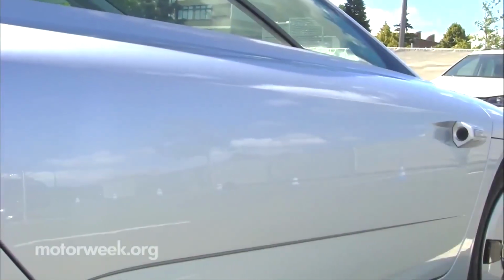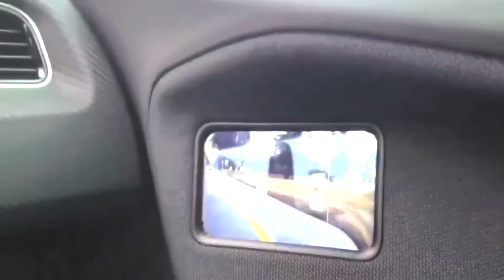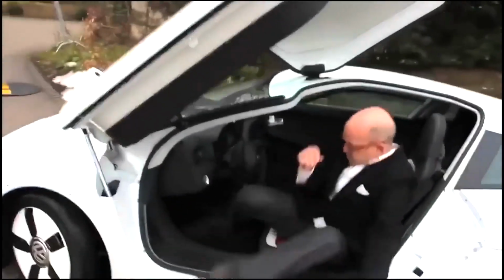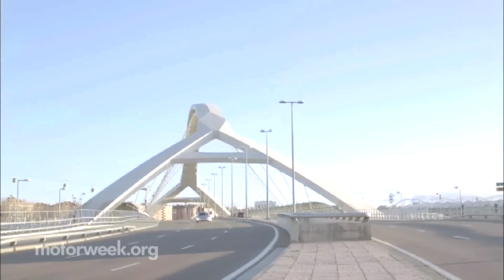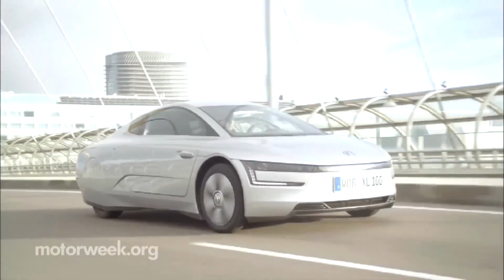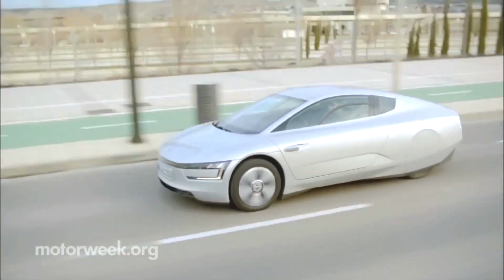This innovative car has replaced conventional mirrors with cameras and screens cleverly integrated into the wing doors, ensuring an unobstructed rear view. Moreover, the doors themselves are ingeniously designed to enhance ease of entry and exit for the occupants. In terms of performance, the XL1 demonstrates its capabilities with a top speed of 160 km per hour and an acceleration from 0 to 100 km per hour in just 12.7 seconds.